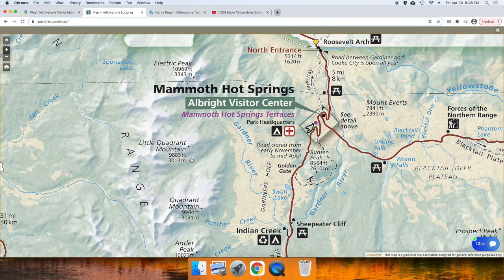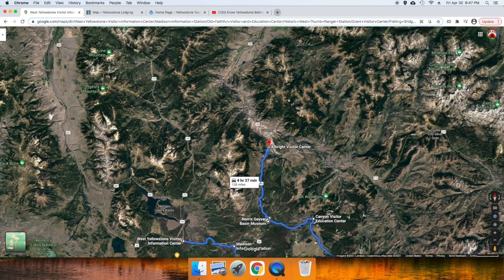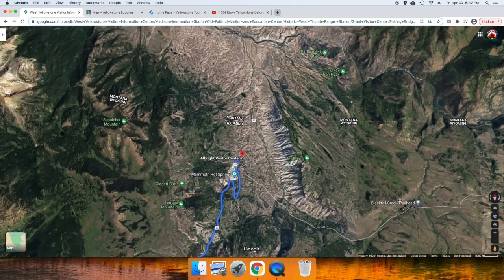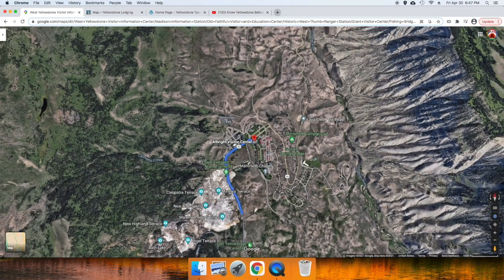So at Mammoth you have the Albright Visitor Center, and the Albright Visitor Center is located in a wonderful old building. It was built by the Army way back in 1909, and it was designed as a bachelor officers' quarters for the cavalry. There is so much to see and do in this area, and I do encourage you to go into the Albright Visitor Center. Their main theme is wildlife. There are also ranger talks, ranger-led programs.